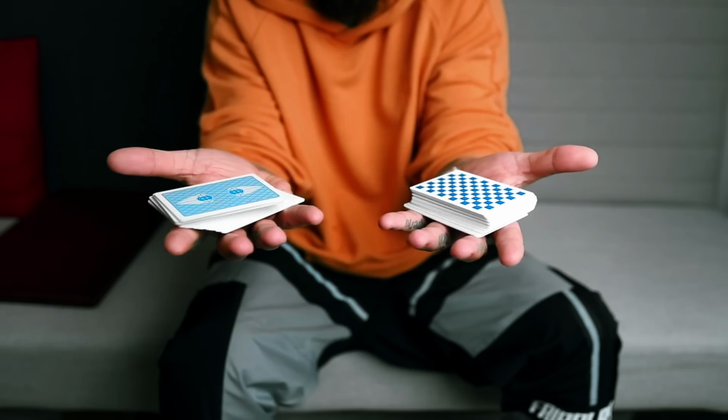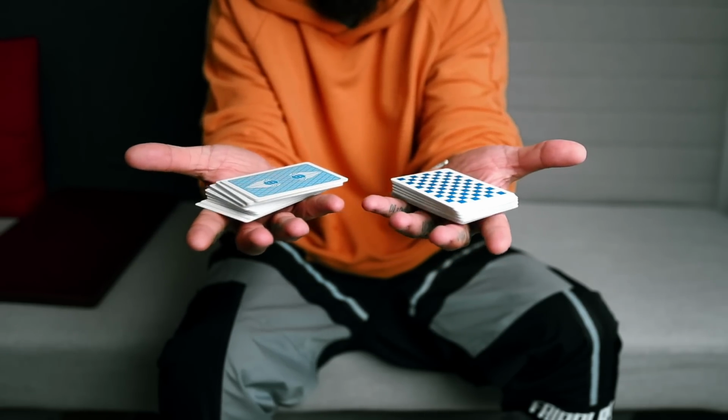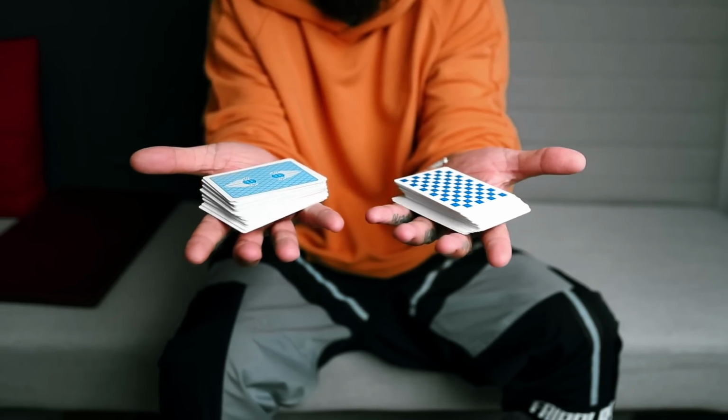And you can tell if I hold them side by side and jiggle them, this one seems to be a little bit more clumpy, and this one here just seems to be a little bit more free moving. Not a big difference, but there is, for me, a significant difference. So let's see what these cards look like if they are spread out on a table.